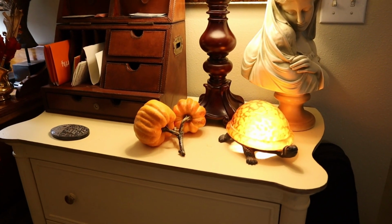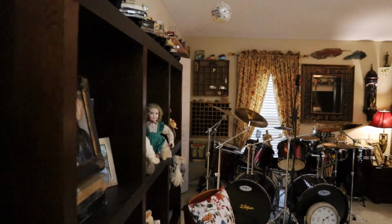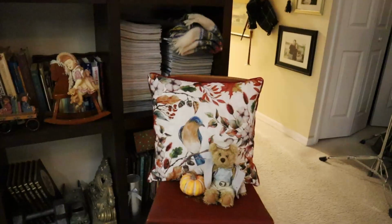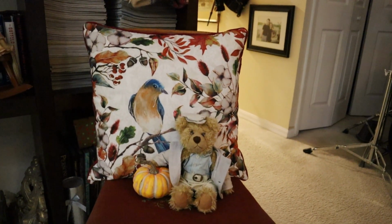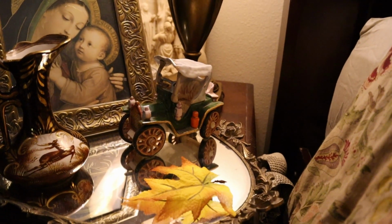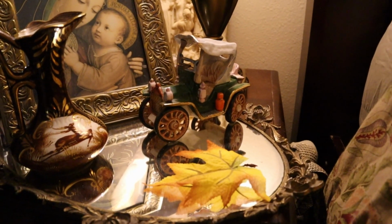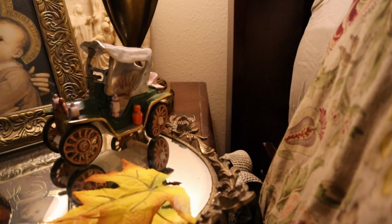We'll go to the master bedroom now. Just a couple little changes. Love the Belgian vase in browns and creams for fall, and the ceramic jalopy with just a simple leaf.